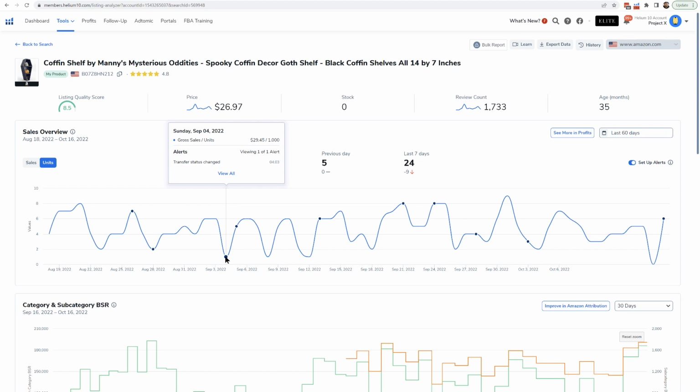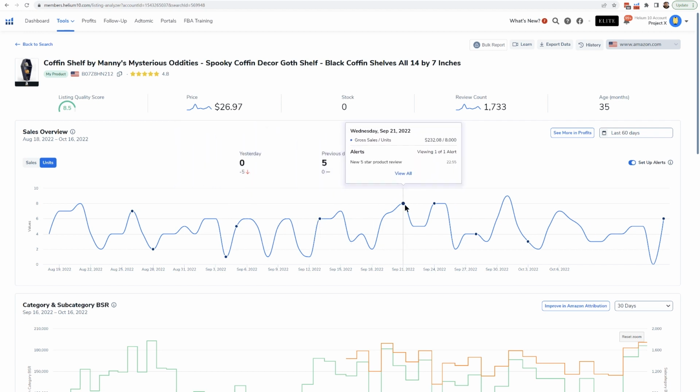Here's a transfer status change that I run in Helium-10 inventory management. So it said, hey, I need to send some more inventory in. Here's a 5-star product review. There's something I'm looking for here, though. It's actually something that happened to a lot of sellers. Here it is right here.